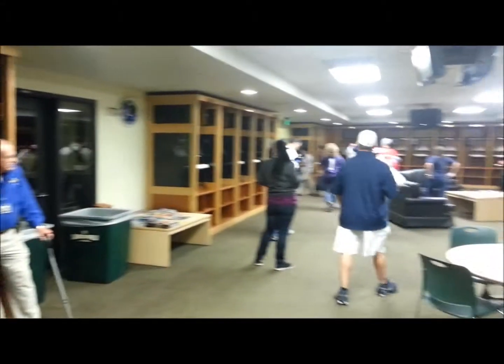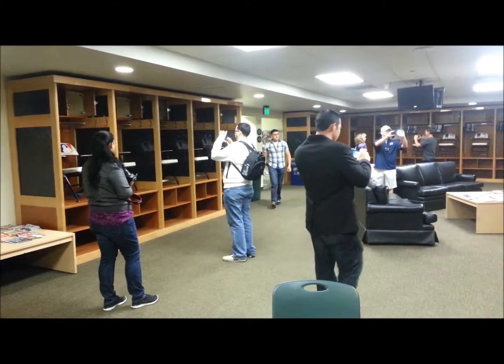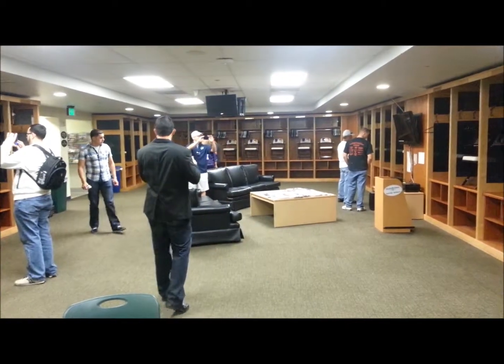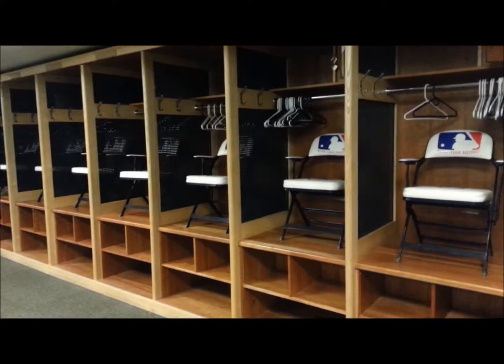All right. Now we're rolling through the visitor team locker room. That's Wayne. Oh yeah. Gotta get a shot of me. The reason you see something in these lockers is that these are for the bat boys, and they very often will leave their stuff here naturally.